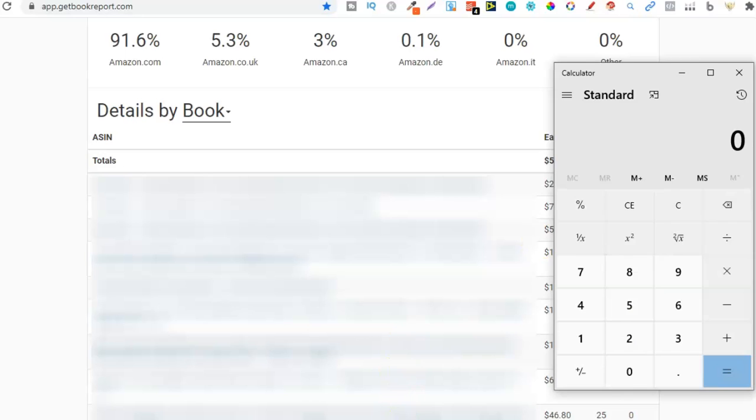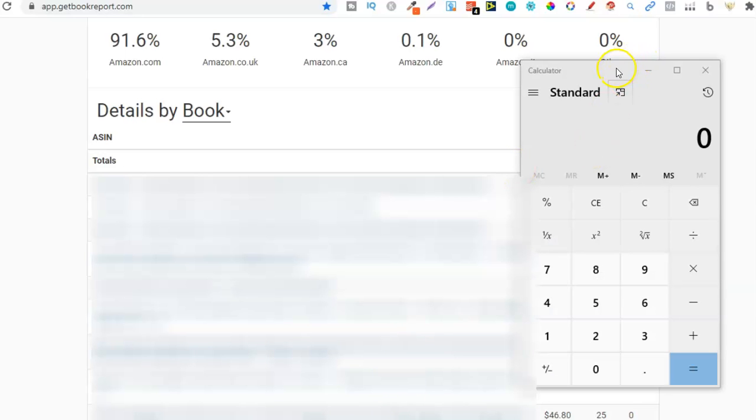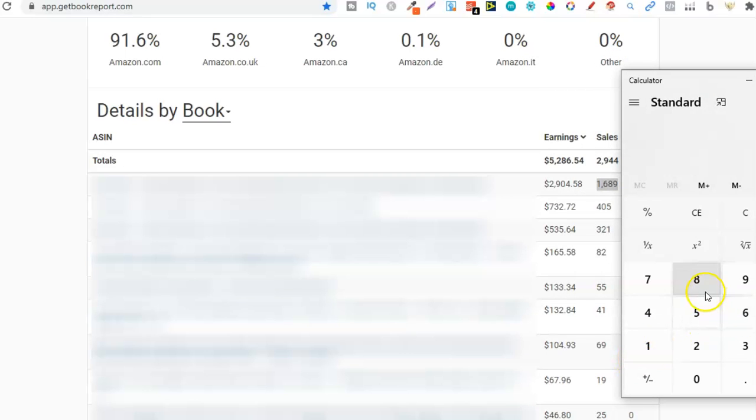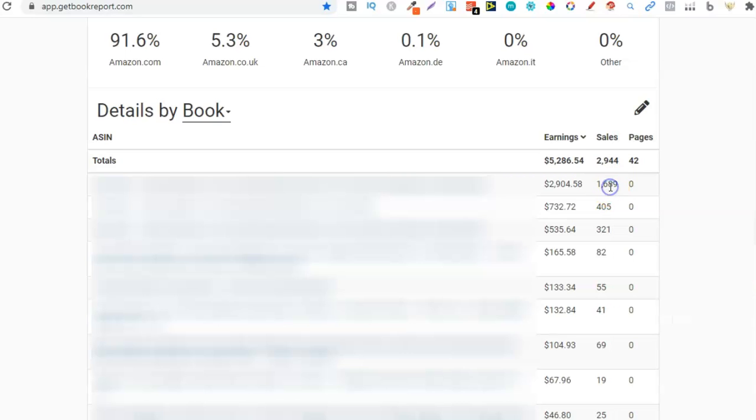Now, if we pull up a calculator and then take those units sold, which was 1,689 divided by 31, I think there's 31 days in October, equals, I was selling around 54 units per day on average just for this one book, which is absolutely awesome. But again, this one is seasonal and it only really sells around Halloween every year. Then we had the second one.